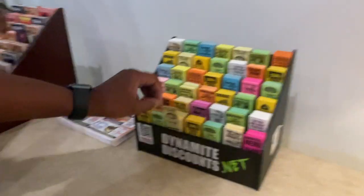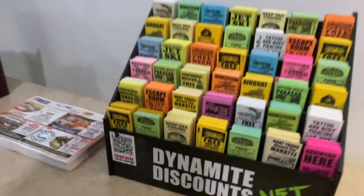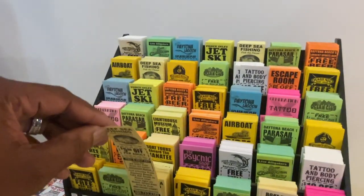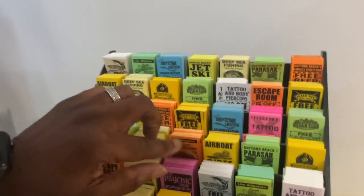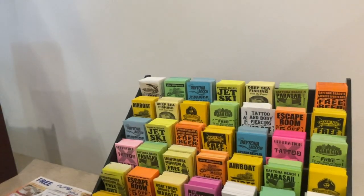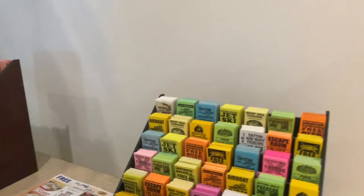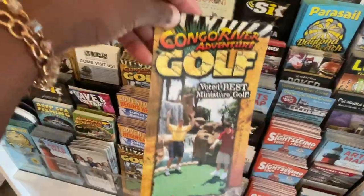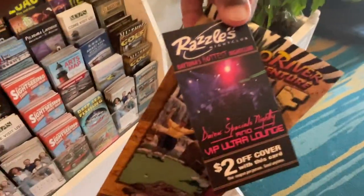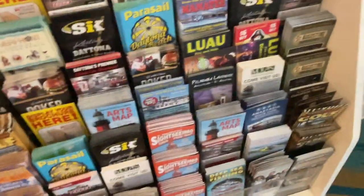Little discounts, dynamite discounts. They have a hula show. They got a pirate show, an airboat, parasailing, an escape room, all of these things offered. Okay, got all of the things here. I used to go to Razzles when I was in college up here in your outlet area, but it's about 20 minutes away from here. But all your little discounts.